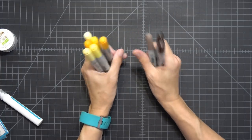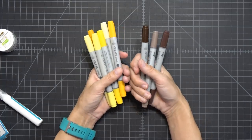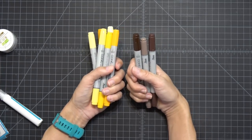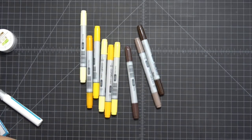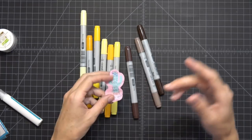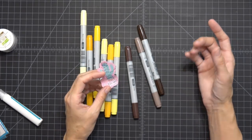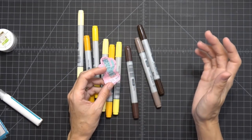So what I do is I watch Marker Geek. You know, everybody knows Elaine. And what I do is I watch her color. And when she's coloring images that I really like, I'm gonna give you an example here of what I do. If I can find it. Of course, now that I'm talking to you guys. Okay, there we go. So for example, she was coloring one of the Stampin' Bella images, and I have that stamp set and I got it because I really enjoyed the way she colored it.